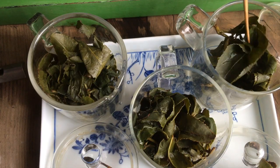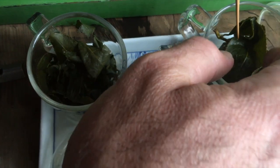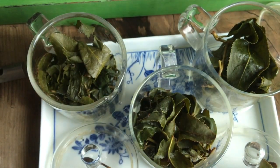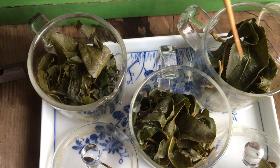Let's take a look at these leaves. What I'm going to try and show you guys here is what they call the teeth of the leaf. The teeth are these ridges on the side here. One of the things that the ideal tea will have is that it will grow slower than a less ideal tea. And one of the ways you can tell how fast a tea leaf grew is by the size of the teeth. The smaller the teeth, the quicker it grew. The bigger the teeth, the slower it grew.